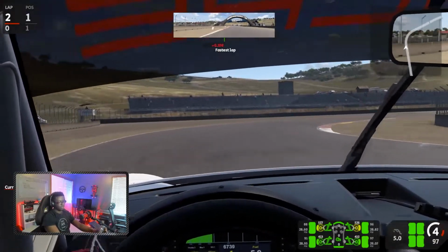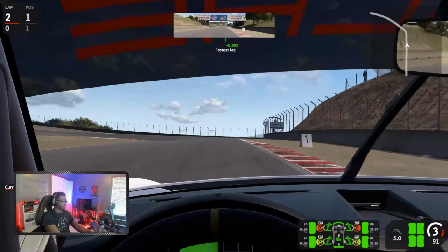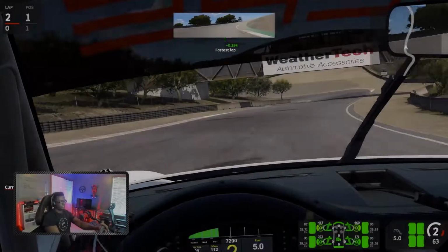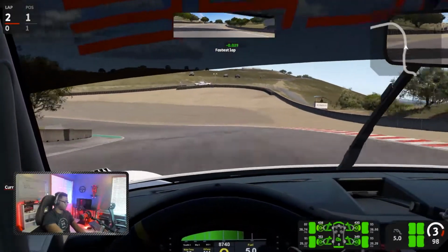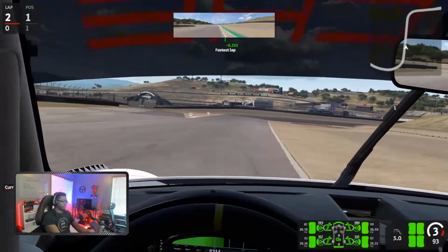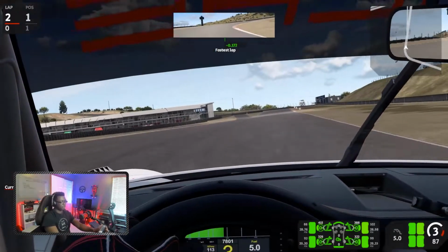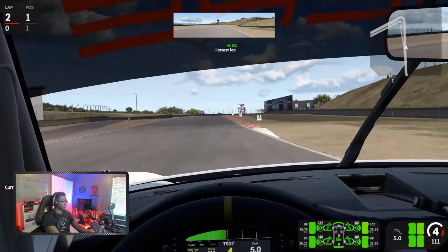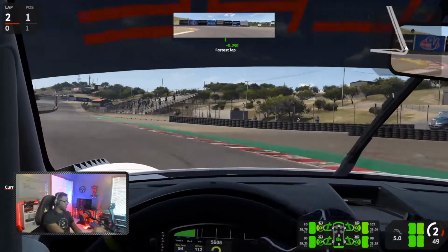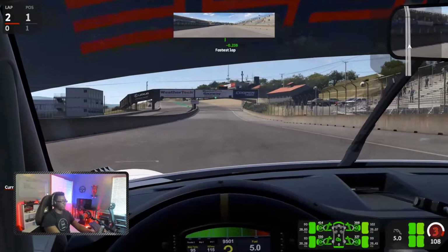Alright, let's try and nail this down a little bit here. We'll do one more lap after this one here. Yeah, I just do not have nearly as much confidence as I do in the VR headset. That's probably because it just feels so much more natural. I'm looking at a 2D screen here versus, you know, a car's cabin wrapping around me.